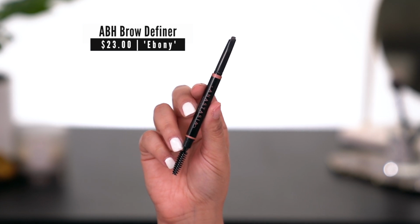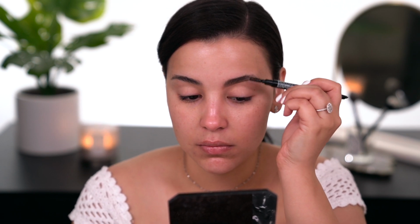I am using dark brown. Whew, said that a little weird. I'm using dark brown. I've been trying to stray away from medium, very warm browns, but this is all I have in my collection. So what I'm gonna do with this is I'm gonna underline my brow very lightly, flip it over and use the spoolie side of the product to really buff and blend out the lines.